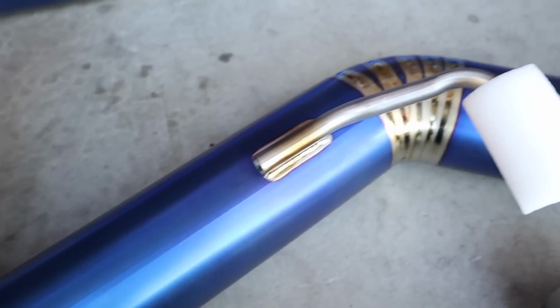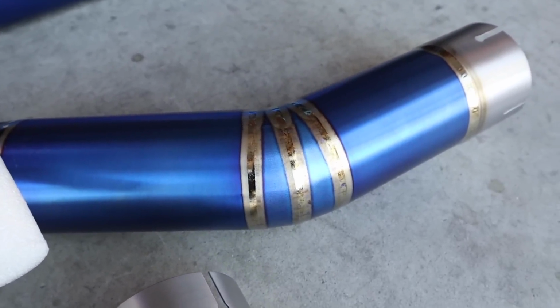We got the branding, Aeroflow Dynamics with the logo. Guys, look at this exhaust. Literally looks like art. I've literally never seen an exhaust like this ever in my life. It's honestly one of the selling points for me.